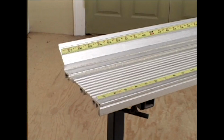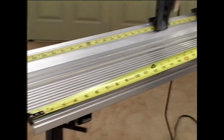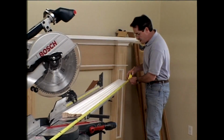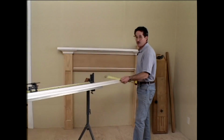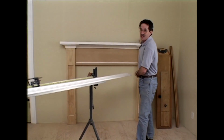Not only that, I can hook my tape measure on this end of the saw, right on the end of the extension wing, and pull a measurement clear down here with guaranteed precision to within a 32nd of an inch. Now try doing that with a stand with rollers. Now that's not all this stand will do either.